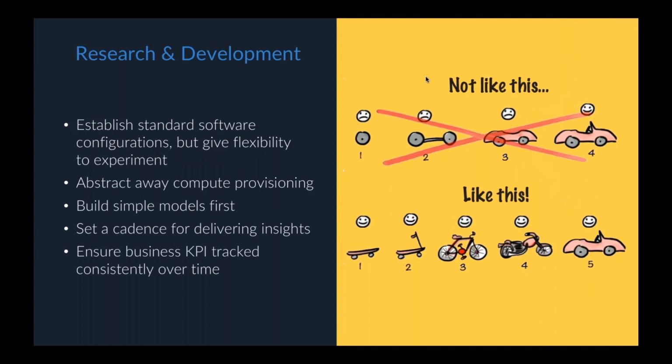For the R&D phase, think about establishing standard software configurations that people can use. You want to have a workbench so that the process doesn't start with people going out and trying to figure out how to download the packages or the tools they need. You don't want to lock it down too much. People need flexibility, and this is a rapidly changing field, but you certainly don't want the cold start problem of, well, hey, what version of Python, what packages? You don't want people to worry about that. You don't want them to worry about compute provisioning. They should have the hardware they need.